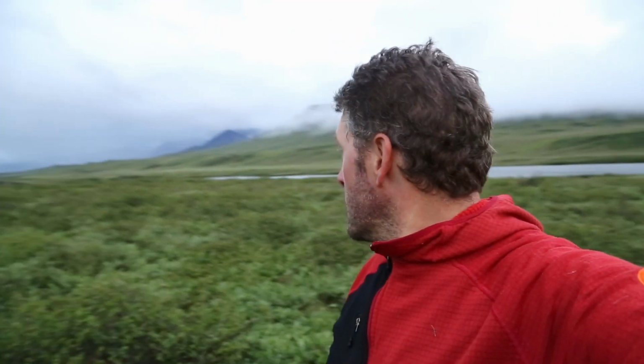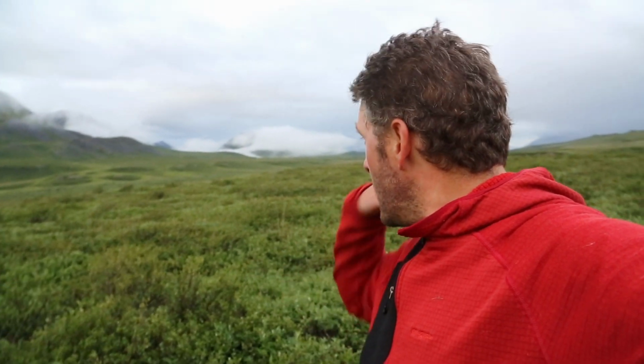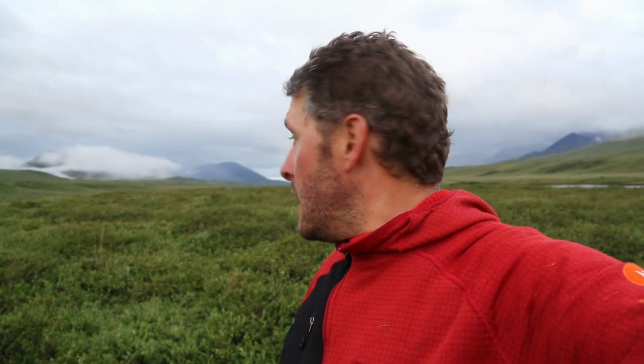Well, we're at our camp for tonight, and this is Tululik Lake behind me. We're pretty close to Easter Creek, and tomorrow we will head up Easter Creek to a place called Suluak Creek, where we'll cut off towards the east and head over towards Agiak Lake.